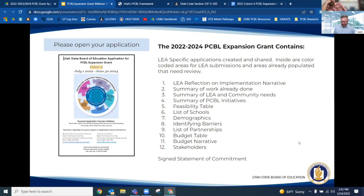List of the schools and campuses in your district or in your charter that will be implementing PCBL, a breakdown of your demographics. We'd like you to identify any barriers. We've asked this question many times. If you just go in and put no, we're good. If you put yes, well, then we'll take a look at the flexibility guide and go from there. List any partnerships, anybody you're working with, professional learning. If you're working with other LEAs, just who are your partners and how are you collaborating? Then probably the most important part, your budget table for that money and the narrative explaining it.